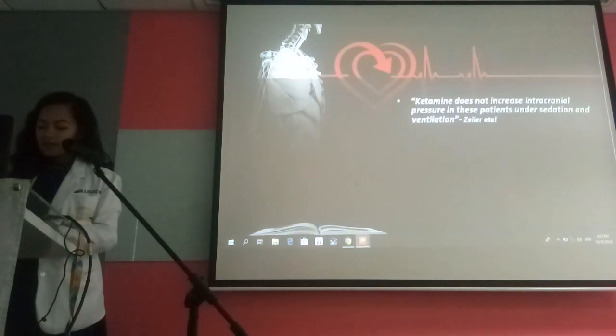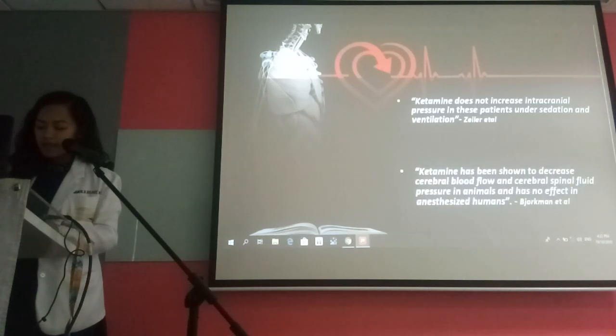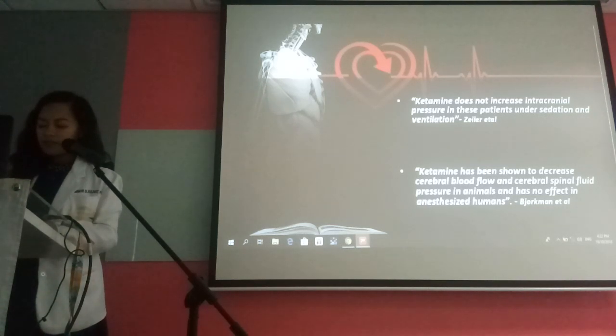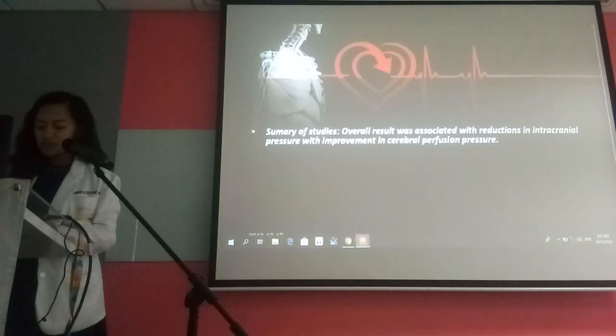Ziller et al. conducted a systematic review of literature which showed that ketamine does not increase intracranial pressure. In fact, according to Jorkman et al., ketamine has been shown to decrease cerebral blood flow and cerebral spinal fluid pressure in animals and has no effect in anesthetized humans. In one study, pediatric patients with sustained elevations in the intracranial pressure were given ketamine to decrease intracranial pressure or to prevent further elevations during procedures.